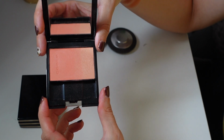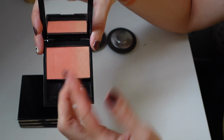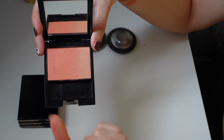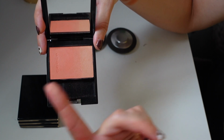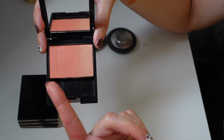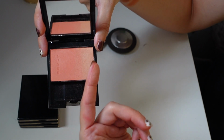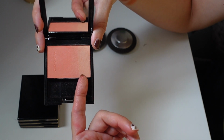It's a nice enough formula. Unfortunately, the part here that has the really light shade has visible glitter to it that actually translates as glitter on the skin, and it really took me by surprise the first time I applied this blush, and I was like, what the hell is going on? Why do I have chunks of glitter on my face? It's because this part of the blush has actual chunks of glitter, which is not my favorite.